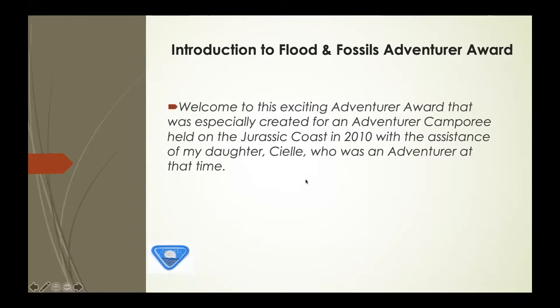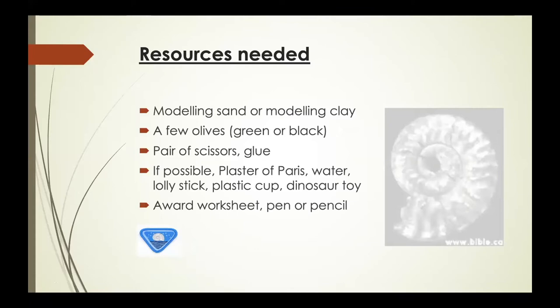All right, so what do you need for this honor? Well, in your worksheets, you should have, if you can get some modeling clay or modeling sand, if you've got some olives, we're going to use that during the time of our award. If you've got a pair of scissors, you need to use that at some point, and glue. If you do have plaster of Paris, that thing you make when someone gets a broken bone and the doctors put something around their arm and it comes out, the little white hard thing. But no, I'm not saying you must do that. But this plaster of Paris is very useful in making little dinosaurs or little fossil models. But if you haven't got it, that's okay. At some point we'll show you how to get it done. You should have your award worksheet and a pen or a pencil to write the answers down.